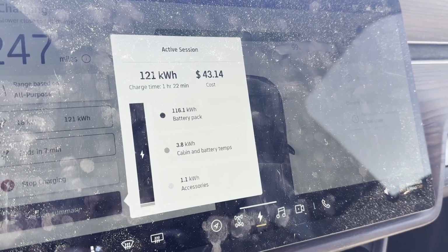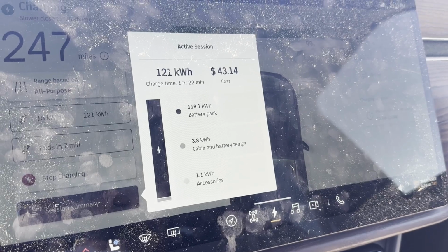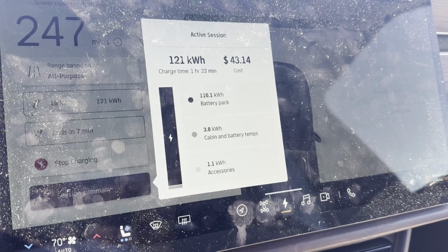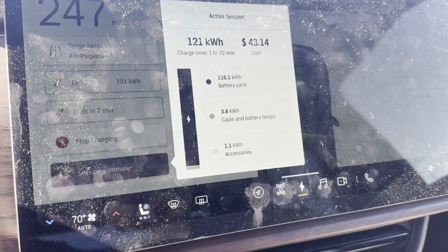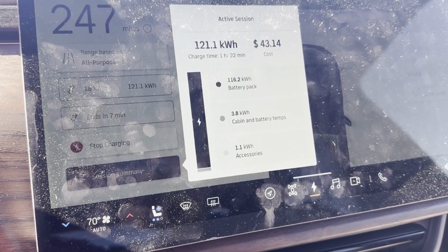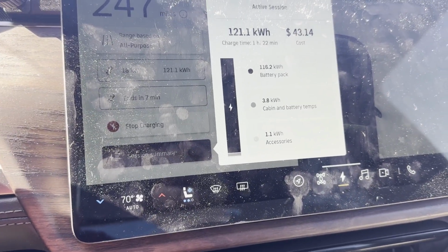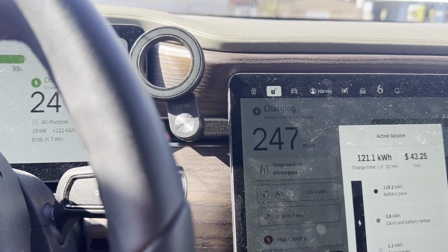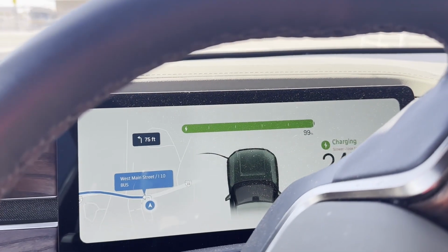I've been charging for an hour and 22 minutes now and added a buttload. 116 kilowatts total to the battery pack. Did I really have 30 kilowatts when I got here? 20? I don't think so. I don't know how it only says that much, because it's 121 charge time. That's what I pulled. Not sure what that really says there, but I'm at 99%, so almost there.